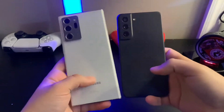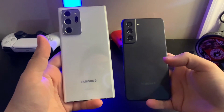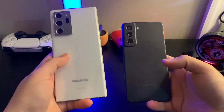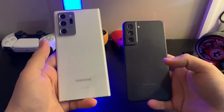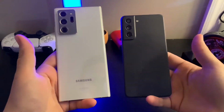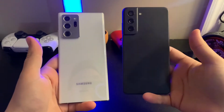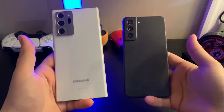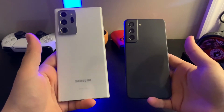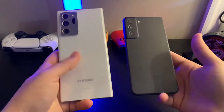The other thing to look at here is the Note 20 Ultra I picked up off Amazon renewed for between $800 and $900. If you look on eBay, you can get them in like new mint condition for between $700 and $800. So the price difference isn't actually that far off, with the S21 FE coming in at $699, and the Note 20 Ultra can be found for lower prices, refurbished or in used mint condition. They're actually not too far off.